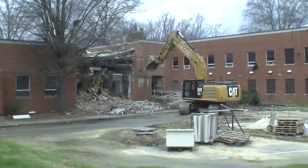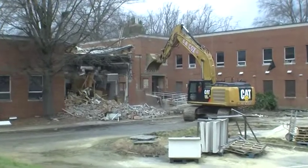For the past month or so, they've been prepping for this demo by doing hazardous material abatement in the building, removal of asbestos materials, removal of lead-based paint, those kind of things in preparation for this demolition. This demolition process will go on for about 5 weeks or so, maybe 6 weeks.